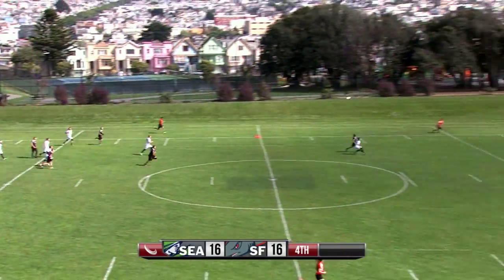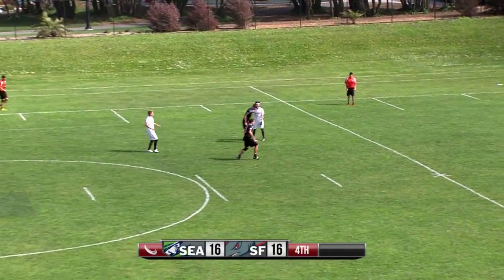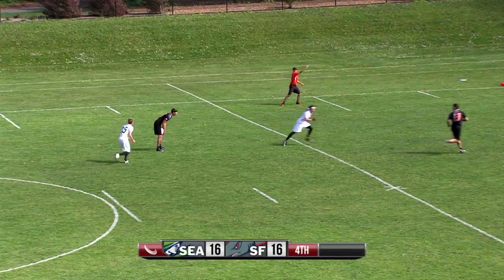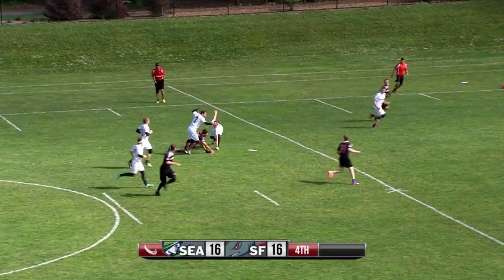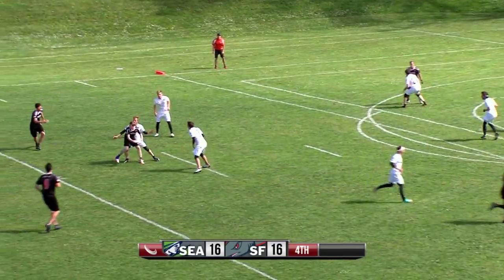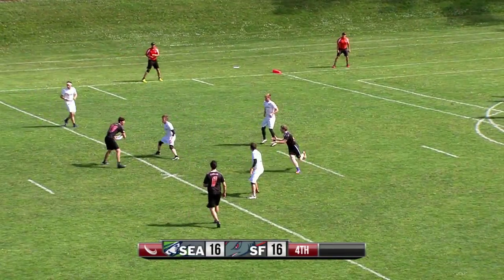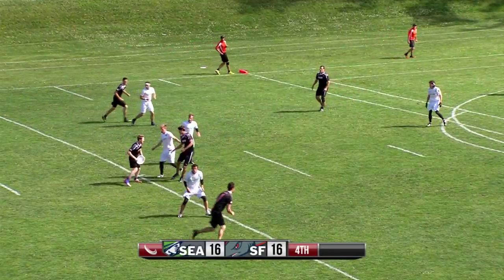Oh, a huge upwind rip. Oh, almost came down with it. Taylor caught it and it was ripped out of his hands. Calling it a foul. Yes, a foul is called. The defense concedes. No contest. Taylor splits the double team to Boucher. Dumps it back to Taylor. He's got Pollard to swing wide if he needs him.